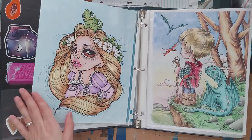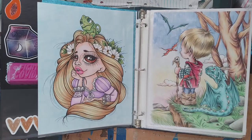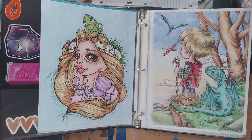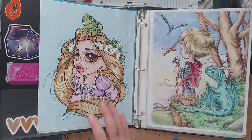And I love this one because Rapunzel is like my princess, for a lot of different reasons. I used to have really long hair that came down to my waist, and I'm blonde, so I kind of look like her, and people would call me Rapunzel sometimes. And one of my other nicknames was Chameleon, so I've done a couple of art things with chameleons, and I like Pascal the chameleon. Anyway, so that's why I love this one so much.